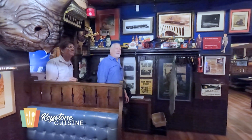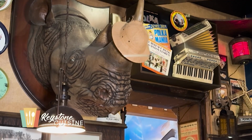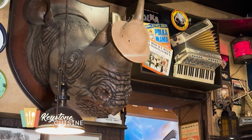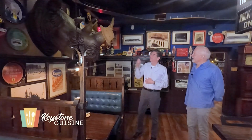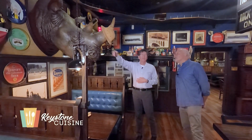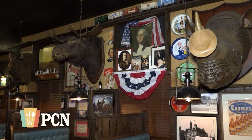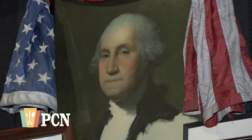Larry, this is the original Erie Lackawanna train station. This room and the other room behind me. No one was actually injured with this rhinoceros. This is enormous. I mean, it looks authentic, but it's not, right? It's not. No, it's just a replica. But we thought it was so unusual, we had to have it. And some guy on a safari met with a violent end. Well, he was not injured. His hat was injured.